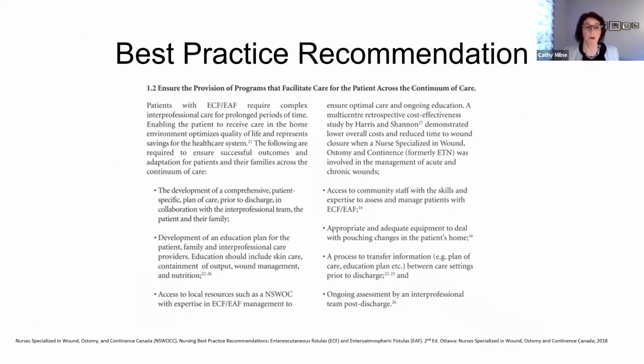You're going to need a comprehensive plan. You're going to need education of the staff. You're going to need the right supplies. You need to teach the patient and family because they often have to be their own advocates in these settings when things are not going right.